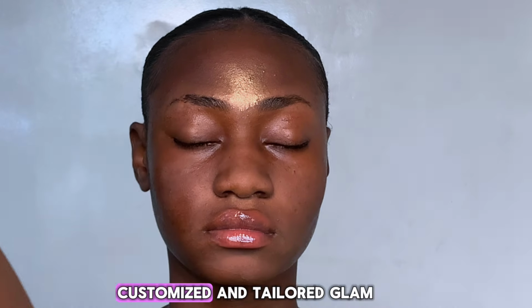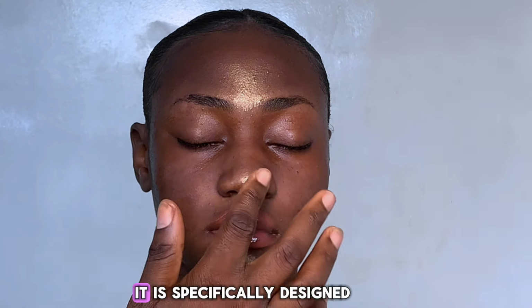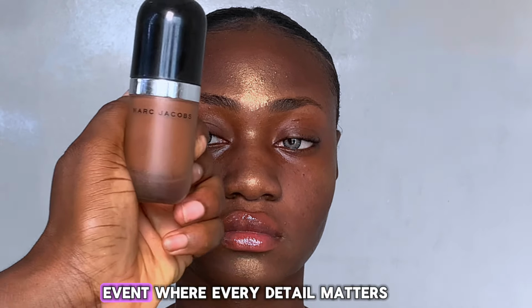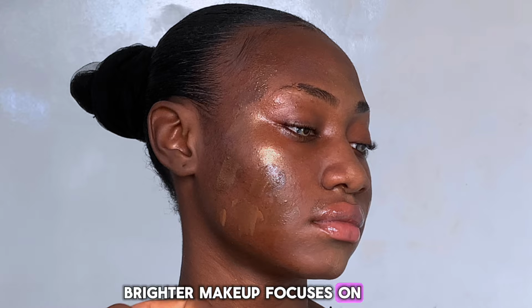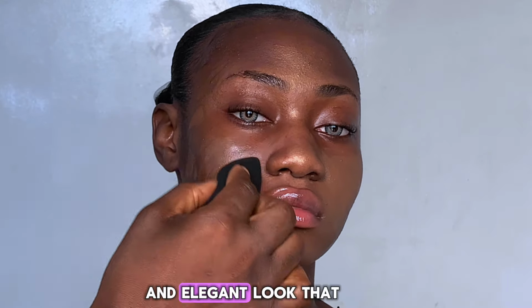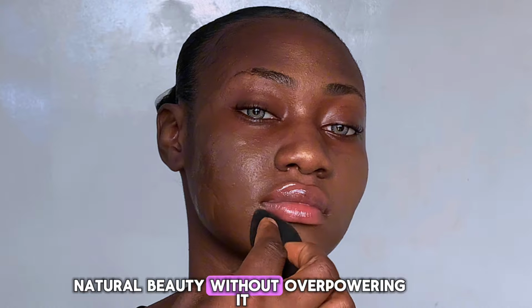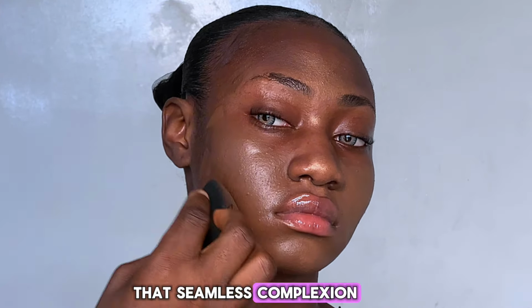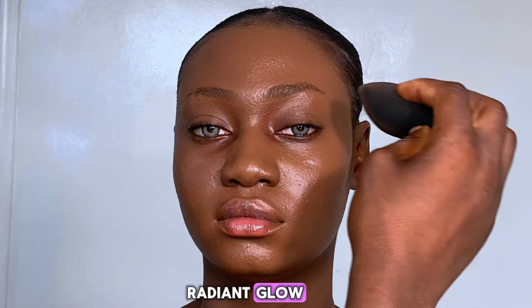Bridal makeup is a customized and tailored glam exclusive for you. It is specifically designed for brides on their wedding day, a once-in-a-lifetime event where every detail matters. Bridal makeup focuses on creating a timeless and elegant look that enhances the bride's natural beauty without overpowering it. It's all about achieving that seamless complexion and adding subtle touches of color for a radiant glow.